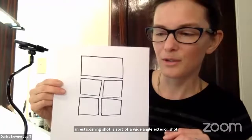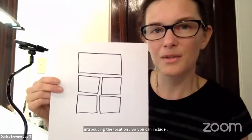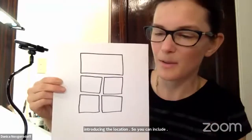This shows where the story takes place. Usually in comics, an establishing shot is a wide angle exterior shot introducing the location. You can include a caption with that, and you can include your characters or maybe just the landscape.